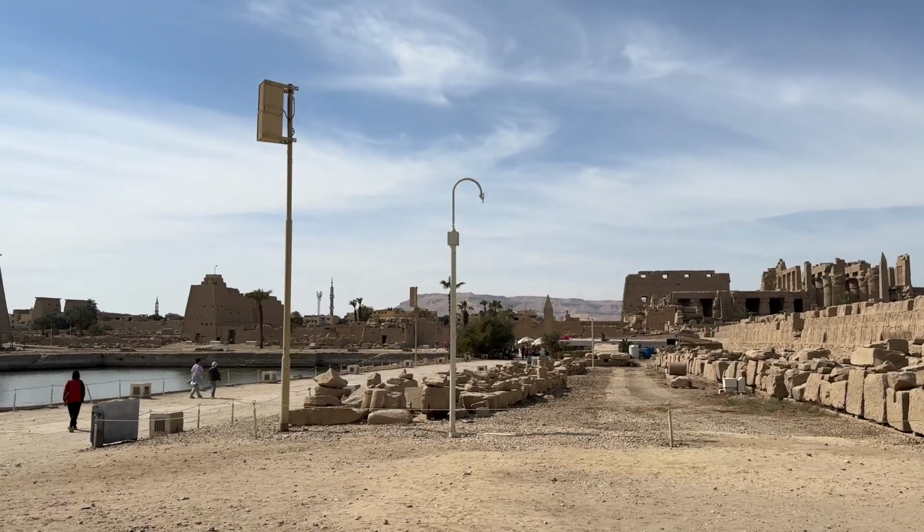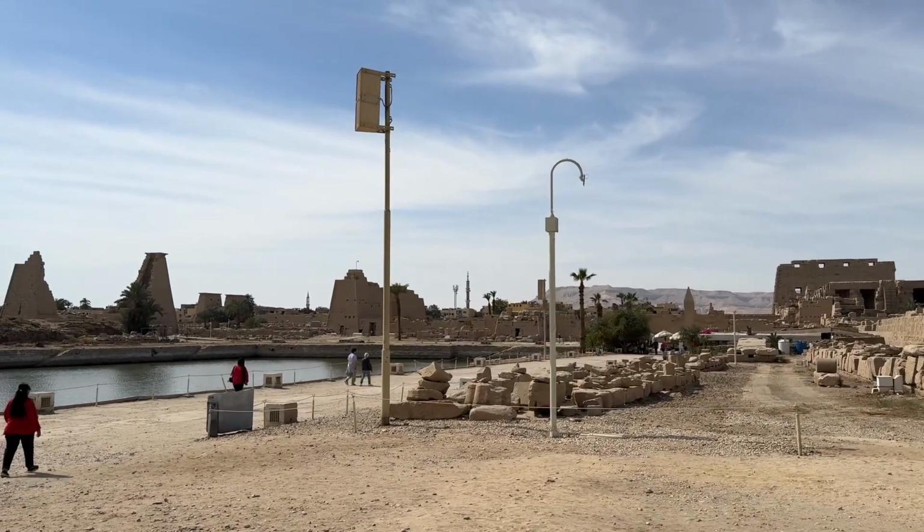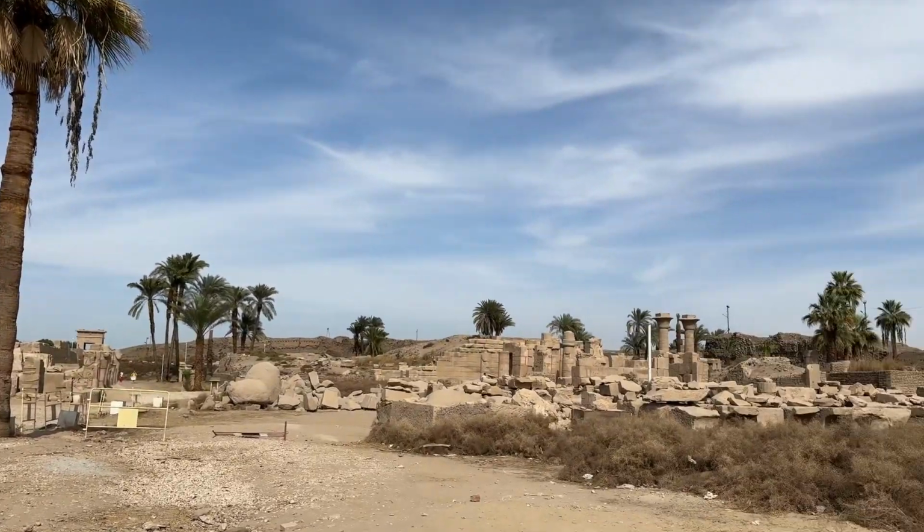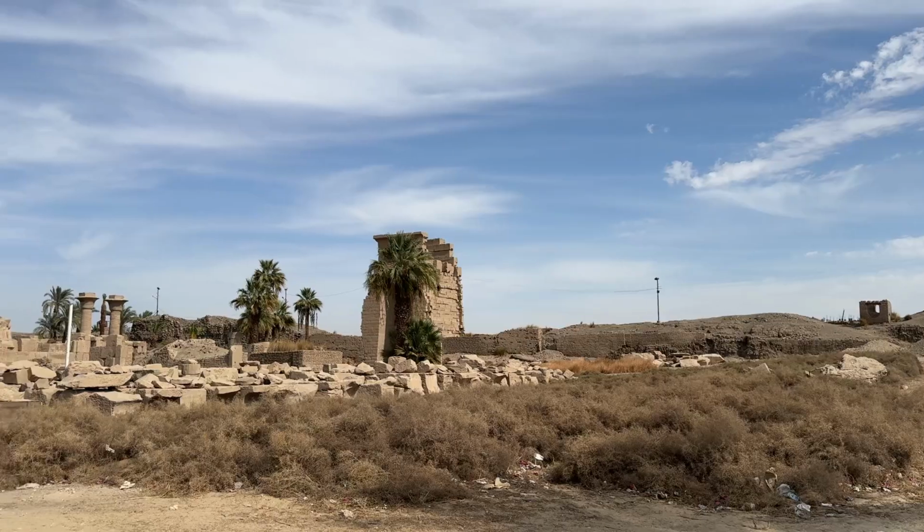There's this holy lake, and there's the temple over there. It's really impressive, guys. It's a massive temple. I think it's the biggest temple they built in ancient Egypt, actually, and it's really impressive to walk around. It's quite well preserved, to be honest. I mean, obviously it's ruins, but the hieroglyphs are quite well preserved, and it's really interesting to walk around.